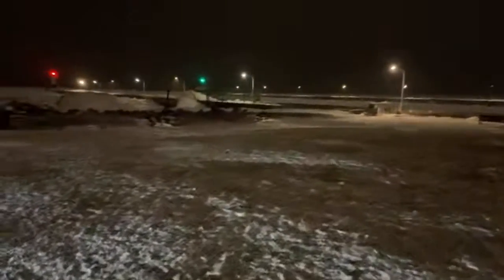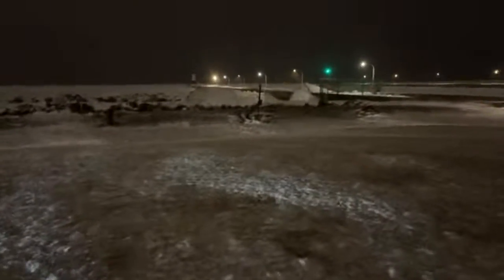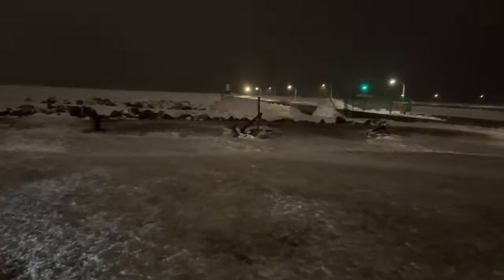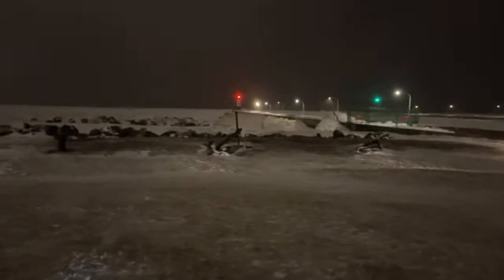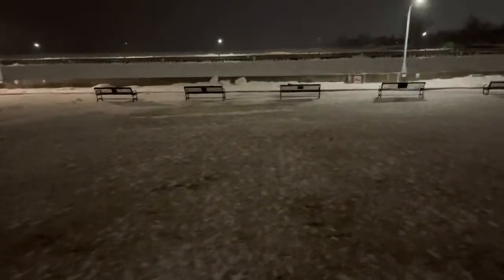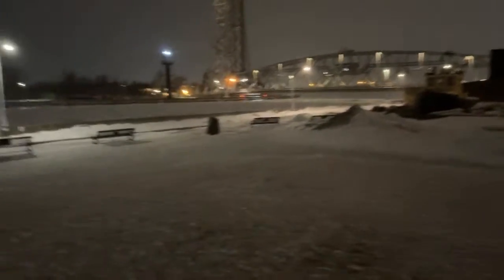Now let's flip the topic over to the vessels, the ship traffic out here in Duluth and Superior. As we look at me walk around here in Canal Park, next to the lift bridge, sure, the conditions don't look that great. But now imagine yourself as one of the members of the crew on any one of these ships that are out right now on Lake Superior. And obviously a lot of them have hunkered down, but it's still a scary situation.